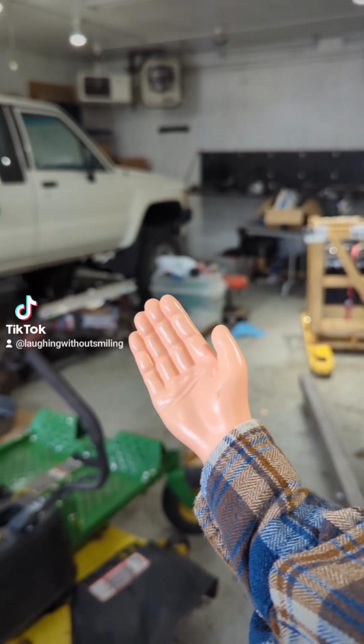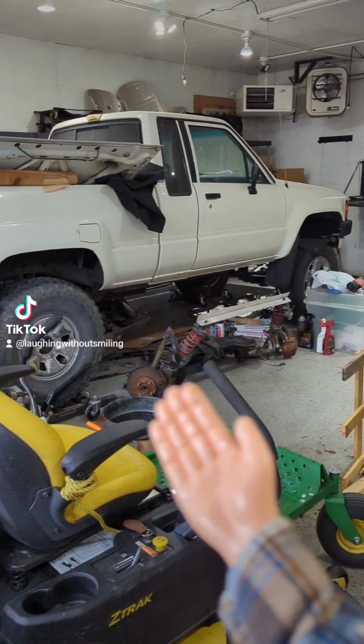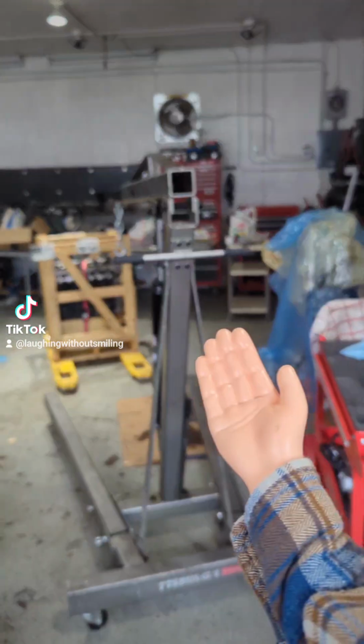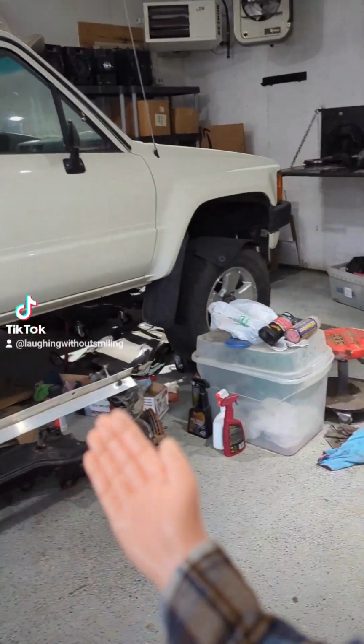Okay, gonna do a quick shop tour of my projects here. You ever look at your life and just wonder, how did it become such a mess? Anyways, so here's my first project, 1985 Toyota pickup.